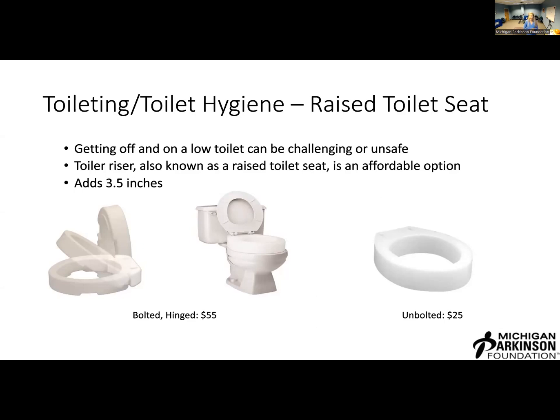On your left side, you'll see the bolted toilet riser, and there are two different designs. There's one for a standard toilet and one for an elongated toilet. So make sure you take this into account if you're getting one. These are really easy to install. You just unscrew your toilet seat and then you bolt the seat and the riser together. Just this time you're putting in the longer bolts provided. And this really helps with your balance and stability, and it's comfortable because you're still sitting on your own toilet, but you're just 3.5 inches higher.